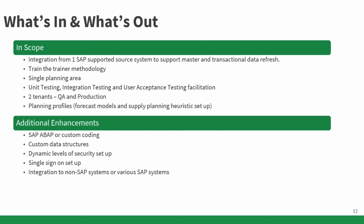It also includes two tenants, so you would have a QA and a production environment. So QA for the initial configuration testing to take place, and then once we would sign off on a go live, we would move all of that into your production environment.